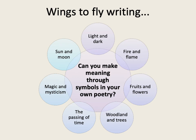And the final challenge would be for you to go back to your taster draft if you like and develop that further, or to write your own symbolic poetry. What I've put around the big question are some of the symbol sources that we find in The Song of Wandering Aengus. You could take one or two of those, and choose to develop that within your own narrative poem.